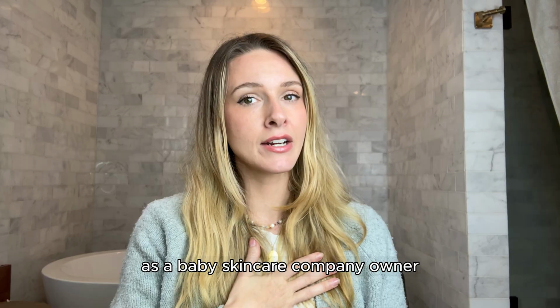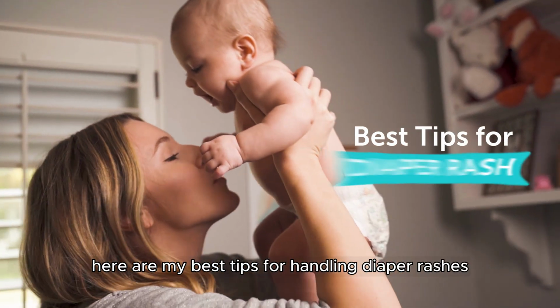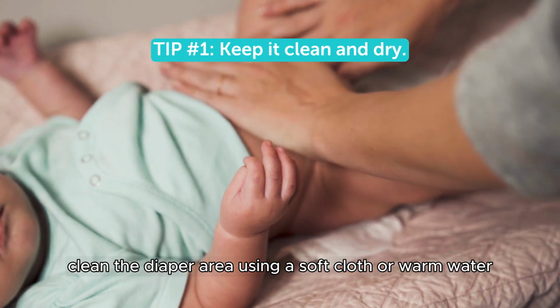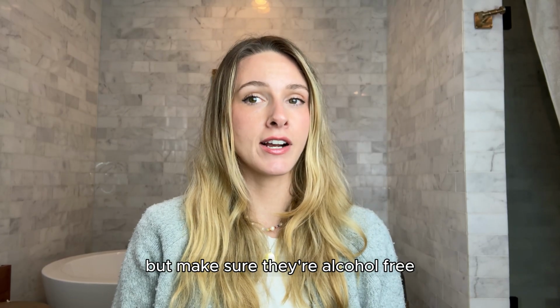As a baby skincare company owner who has 2 kids and has helped thousands of moms, here are my best tips for handling diaper rashes. Keep it clean and dry. Clean the diaper area using a soft cloth or warm water. Gentle wipes are okay, but make sure they're alcohol free.